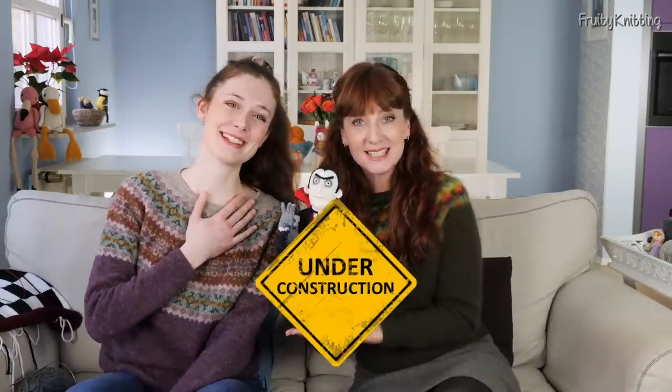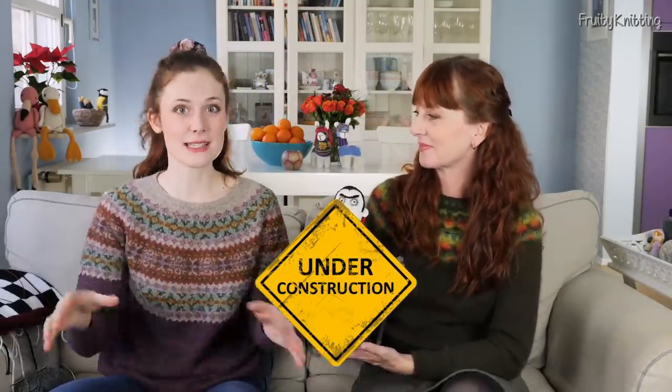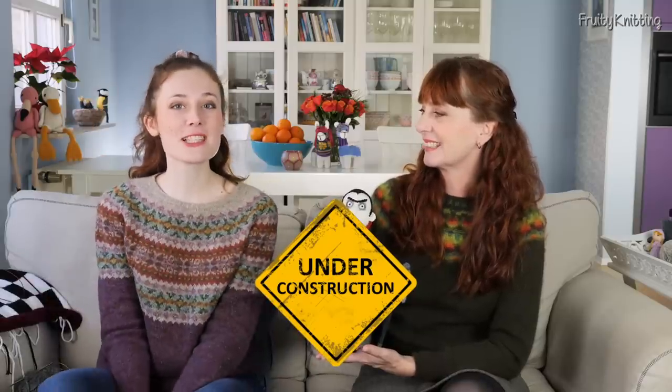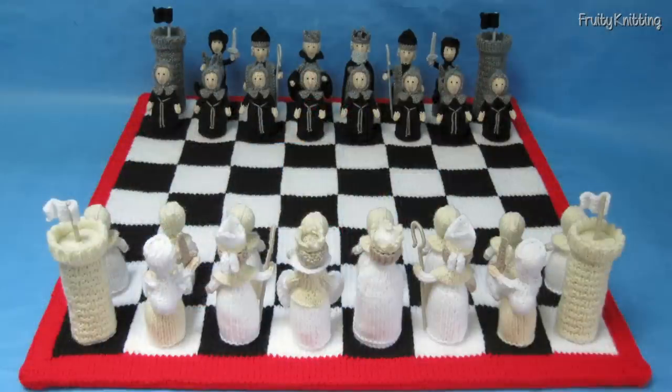Okay, so now we're going to move on to Under Construction with Madeline. Yep. So when Mum was looking through patterns for potential Christmas presents in Alan's online shop, we came across his knitted chess set. And I immediately got excited when I saw that and knew I had to knit it. The chess set is quite large and there's a lot of detail in each chess piece, so I can imagine it will look very classy and be a real showpiece when it's finished. I'm not brilliant at chess, but I enjoy playing it with friends, and I have a small set to take to cafes, but this will be my large, elegant version to use at home.